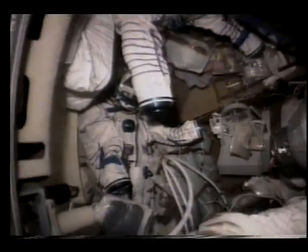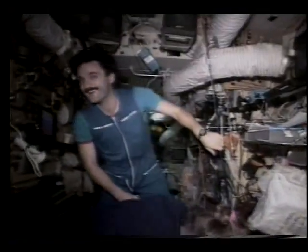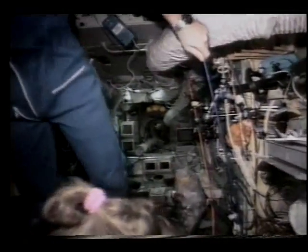The folks will be using that to come on back down here when Valeria and Sasha land here in a few months. Shannon preparing for exercise here with the help of Sasha, who's the flight engineer.